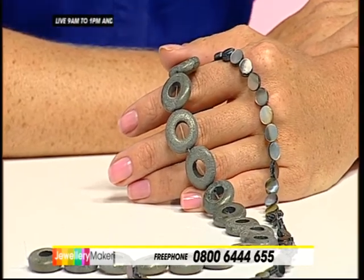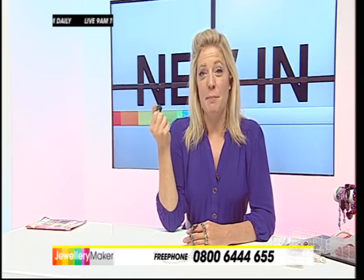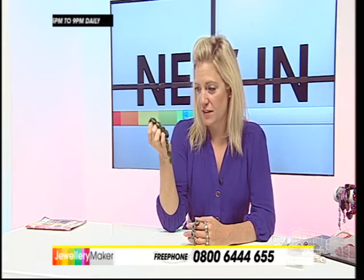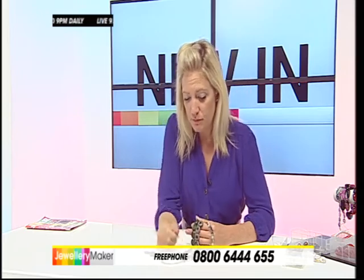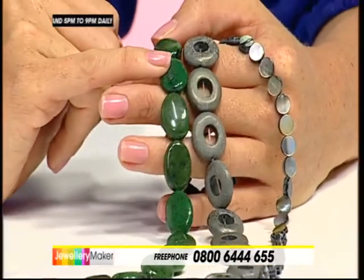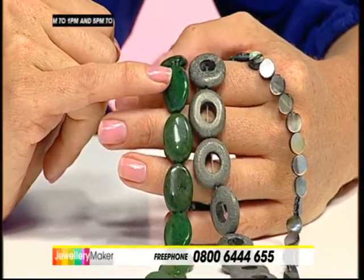Now you're also going to be getting another strand here of a gemstone that we only launched on Jewellery Maker a couple of weeks ago, I think. This is amazing. This is chalcopyrite, and it's been dyed this incredible emerald green colour, and I can't wait to show it to you. It's absolutely beautiful. It's an emerald green colour, but can you see as I move this gemstone strand? Can you see those beautiful pyrite and iron inclusions?